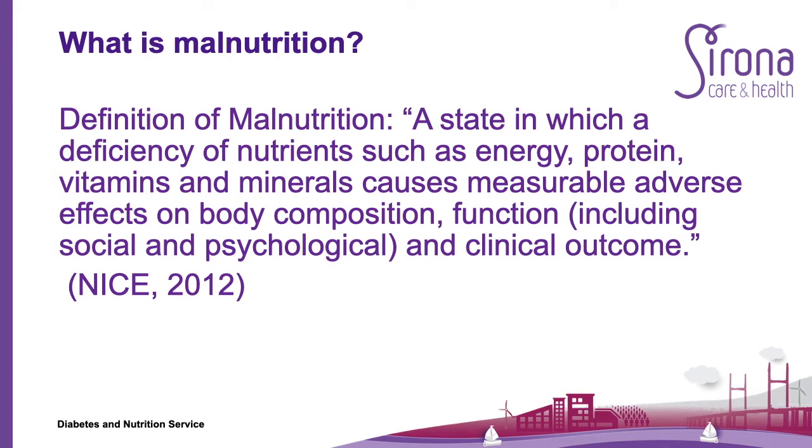Now let's take a look at what is malnutrition. So we've got our definition here, and you can see that it's from NICE. A state in which a deficiency of nutrients such as energy, protein, vitamins and minerals causes measurable adverse effects on body composition, function and clinical outcome. For the purposes of this awareness session, we will be focusing on undernutrition.